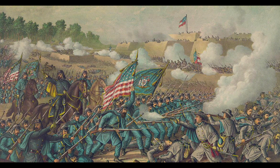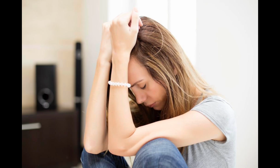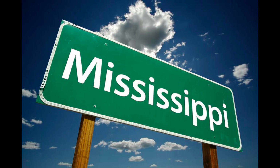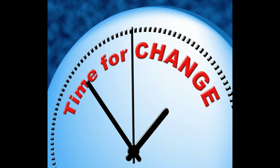The Union won the Battle of Shiloh when the Confederate commander General Albert Sidney Johnston died in the fight. Confederate soldiers felt very sad and not hopeful. Losing at Shiloh meant the South couldn't stop the Union from moving into Mississippi, and it also hurt their plans in the West. This battle let Union troops go deeper into Confederate areas, changing how the war was going.